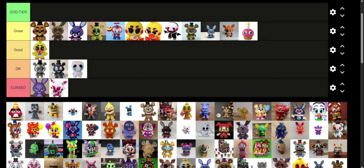In the OK column we have the Crying Child, a really weird figure. It should have been in 8-bit style, that would have looked a lot better. Shadow Freddy, obviously, because he just looks nothing like Shadow Freddy. And then the Freddy Endoskeleton, a really weird figure.